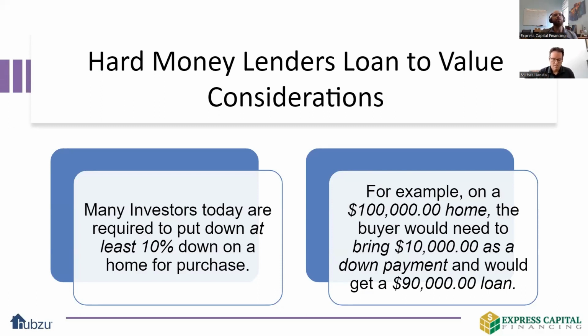So let's talk about loan to values. How do we consider properties? What are we looking at there? The whole LTV phrase is kind of confusing, and I know a lot of people get stuck on this. The reason is because loan to value does not necessarily refer to any particular value that we're looking at, right? There's many different values.